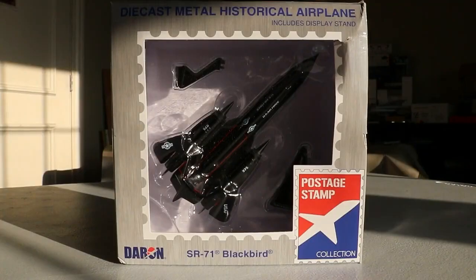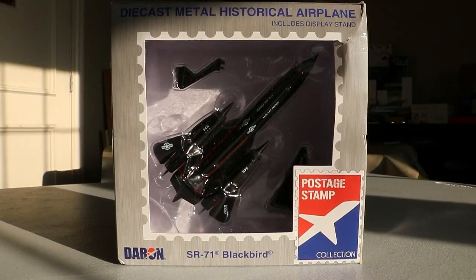Alrighty guys, bouncing into some different realms. Let's go military and a different brand and a different skill. So we're getting the trifecta effect right here for the Darren postage stamp, whatever it's called. 1 to 150 scale, I believe. SR-71 Blackbird. So really cool model here.